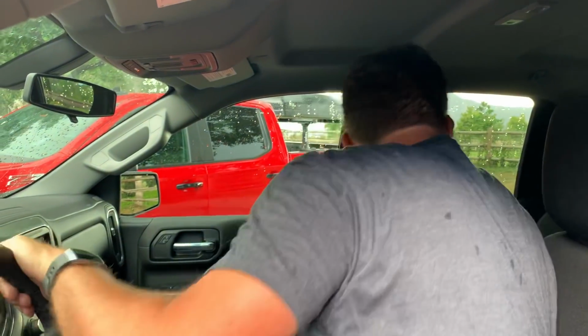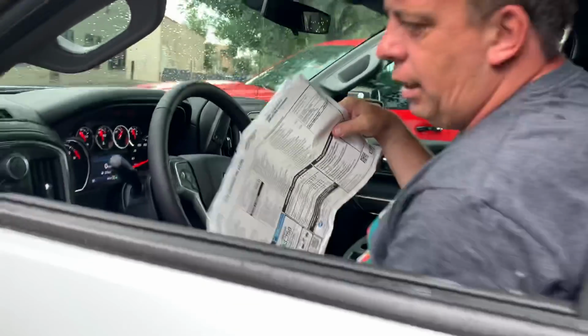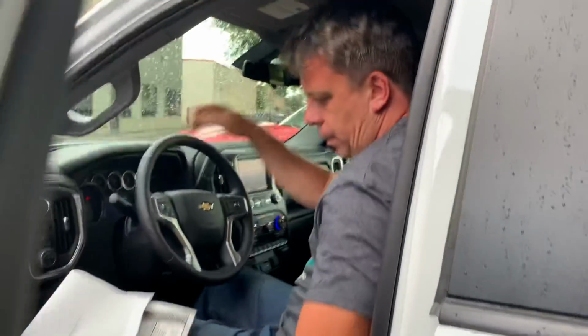But what you really want off-road, if you're serious about off-roading, you want that low range, because that allows you to creep and go slowly with a lot of precision. So you don't have that on this truck, but you're also saving a little bit of money. So let me just open the door and show you exactly how much this truck costs.